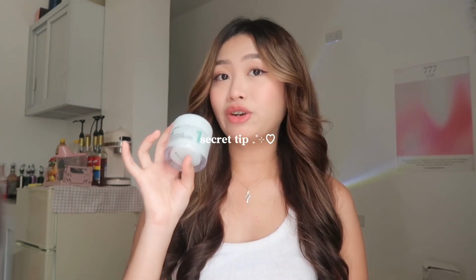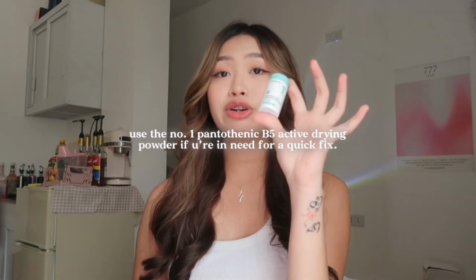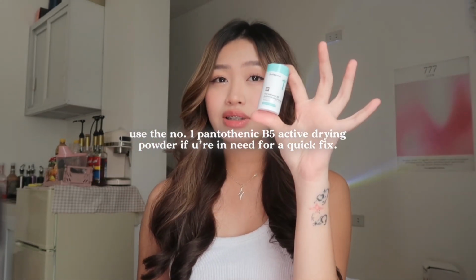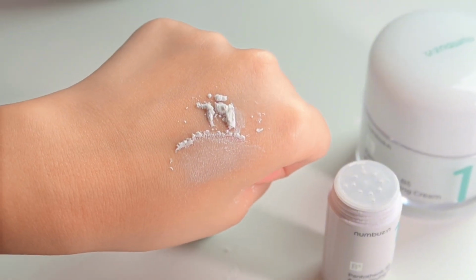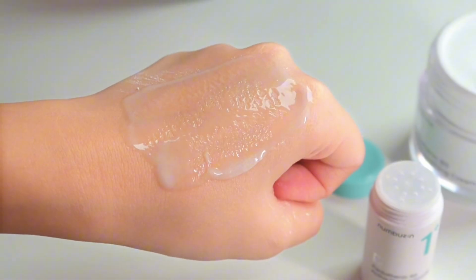Anyway guys, before I move on to the next product, I have a secret tip for you. If you are in need for a quick fix, you can try the #1 powder also. This is what it looks like guys. It contains pantothenic acid in a higher concentration and can be applied by mixing it with a cream or with a Q-tips. So ginagamit ko siya guys when I have an acne or redness kasi para siyang spot treatment. And I like to apply it guys by mixing it with the cream and then nilalagay ko siya sa mga redness or pimples para hindi siya mag-continue or mag-form palalo.